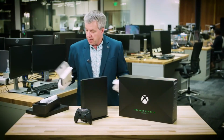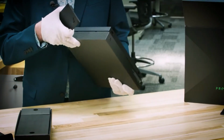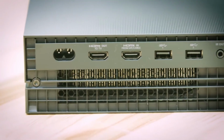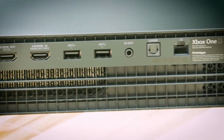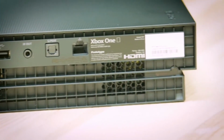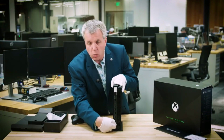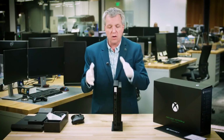All right, let's turn this box around and take a look at the ports here on the back. Of course, if you already have an Xbox One S, you'll already recognize the ports. They're in precisely the same order as your Xbox One S, so you can drop this into your home entertainment system, unplug it from the Xbox One S, plug it into the Xbox One X. We're gonna make it easy to move all your content over, and you're gonna be ready to go.